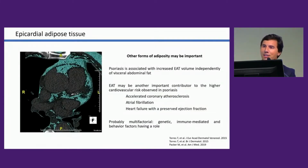Also interesting is that other forms of adiposity may also be important, not only abdominal visceral fat. We showed some years ago that psoriasis is also associated with increased epicardial adipose tissue, independently of visceral abdominal fat. Epicardial adipose tissue is a visceral fat that surrounds the heart and the main arteries and produces inflammation locally, so increasing the risk of cardiovascular disease. So it's probably another important contributor for the higher cardiovascular risk in patients with psoriasis.